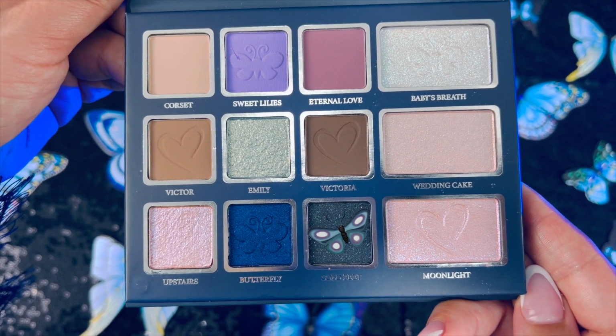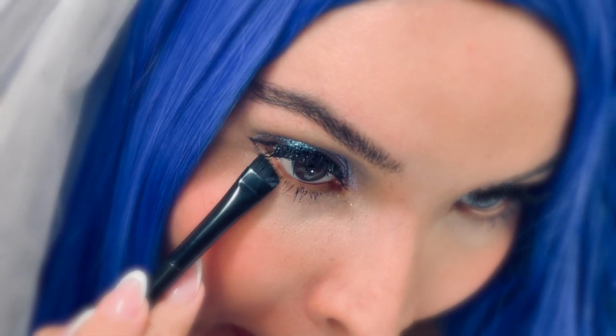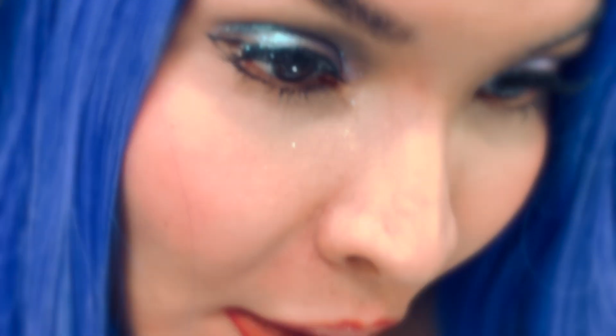Cold Feet, and perfect name. And I'm gonna apply this at the bottom. Oh wow, that is so pretty. What do you guys think?